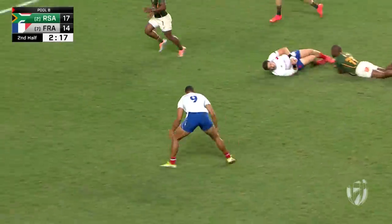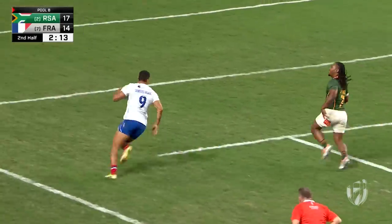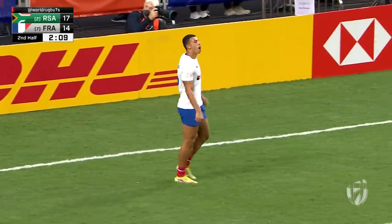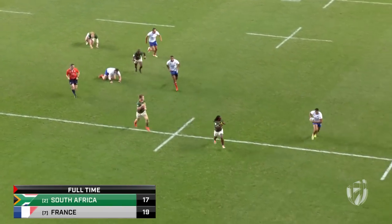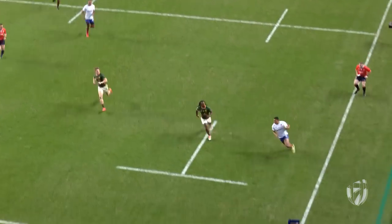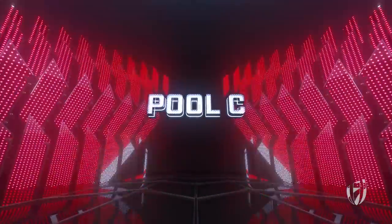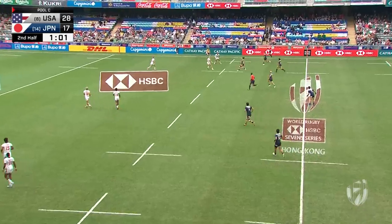A lovely offload, there it is, Grant Didier yet again. For France, he goes on the outside. Aaron Grant Didier is as strong as hotel coffee, and France take back the lead. They win it 19-17 over South Africa. Good things happening there under Simon Amor.